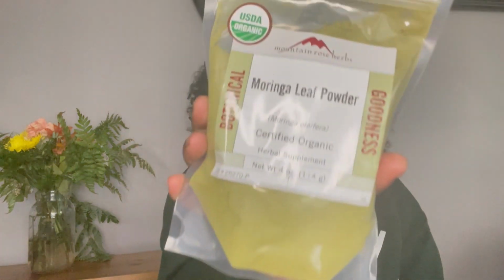Okay, so next we have our dry ingredients, if you will. Now we have our moringa leaf powder. I love moringa. I put it in my smoothies. I use it in my hair products. This is just a really good super powder.